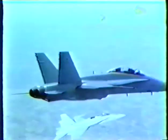The F-18 represents a superb blending of technology, reliability, and maintainability. The result is an airplane with fantastic operational capability limited only by the minds of the pilots who fly it. It is truly tomorrow's aircraft for tomorrow's mission today.